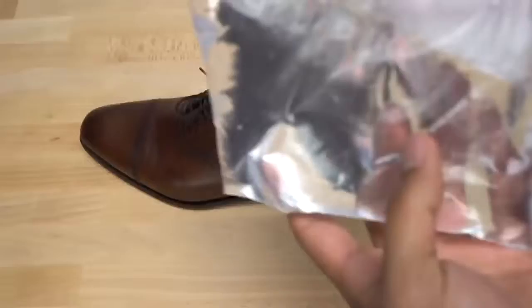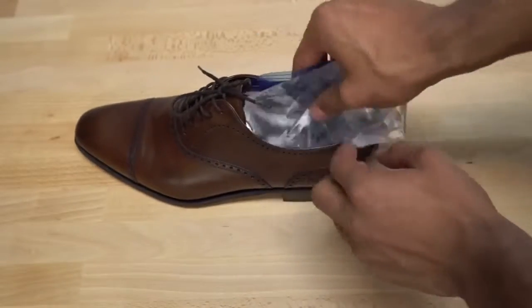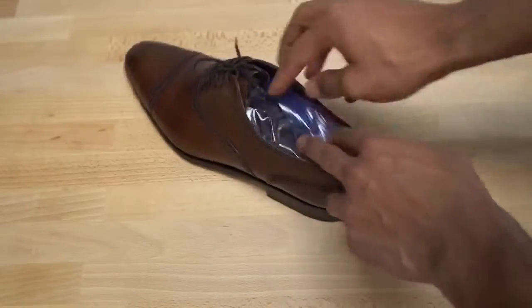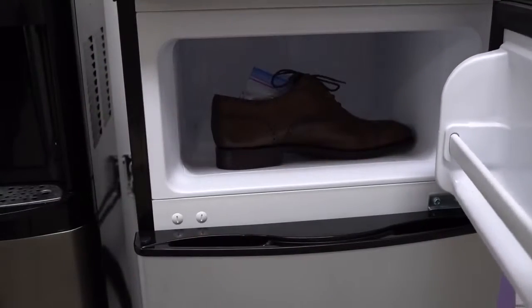So to make your shoes more comfortable and stretch them out a bit, all you want to do is grab a Ziploc bag, fill it up midway with water, then put that bag inside the shoe and put that shoe in the freezer. Water, when it freezes, it expands. That effect will stretch out your leather and make it more comfortable when it's your first wear.